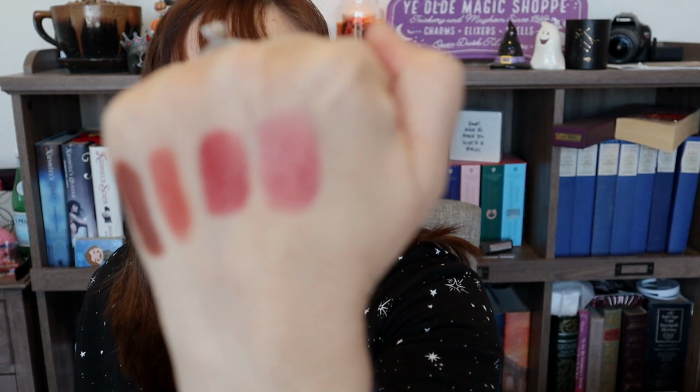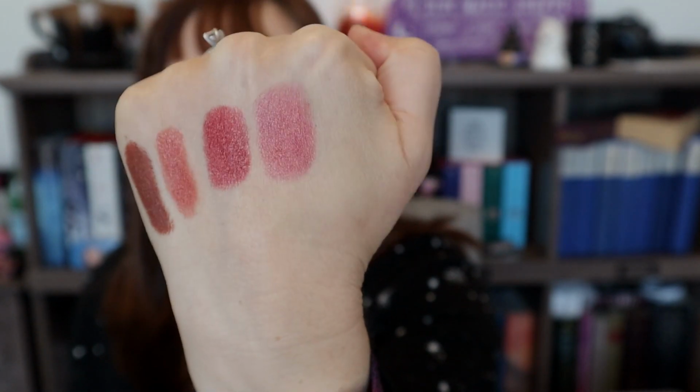It's definitely more sheer and has more of that sort of purpley aspect to it. But when it's on the lips, it looks remarkably similar. So this one is one that I'd already chosen to keep, and it is newer. I also have this one right here from MAC. This is from, I think, last year's holiday collection.